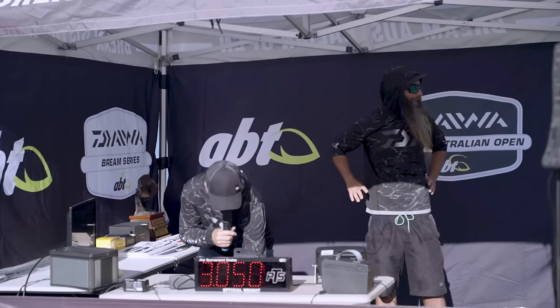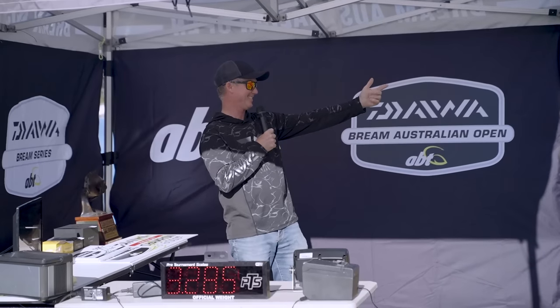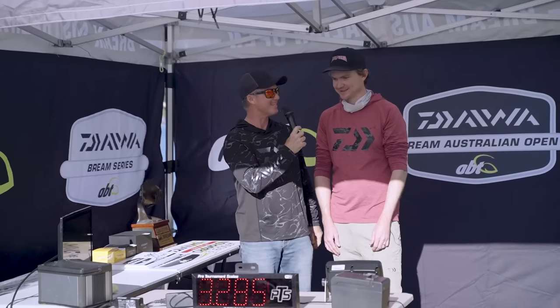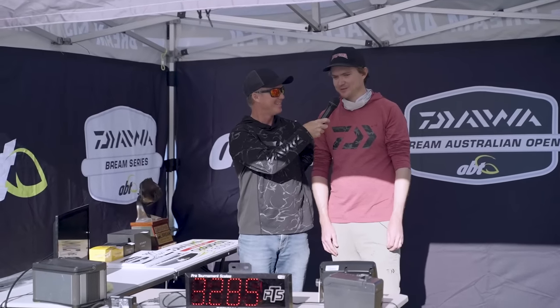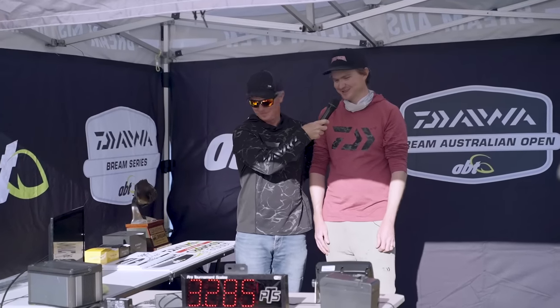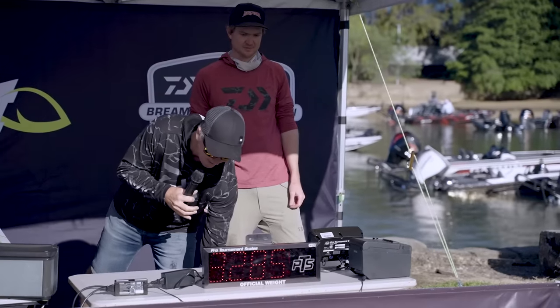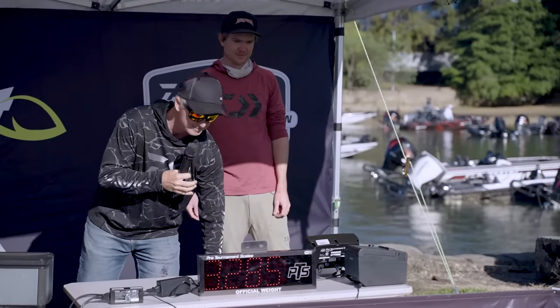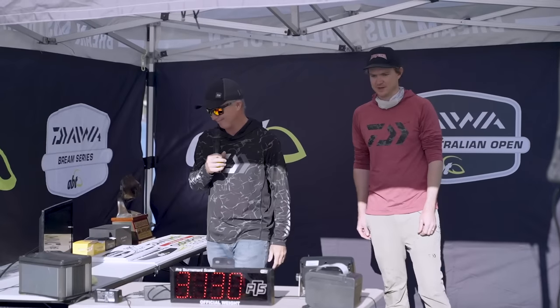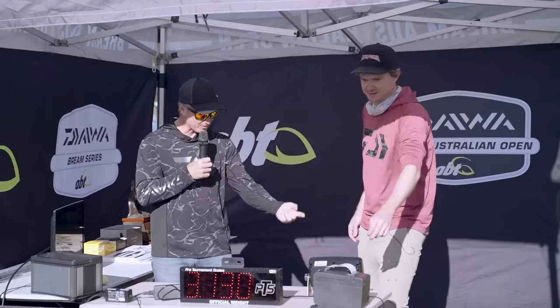Proving once again you're crap at weighing fish. Just go and put them in the bucket. Tom Slater, no fish, bring yourself. Are you excited when you get an upgrade on the last cast? I was more, I probably should have been more excited, but I was probably a little bit defeated, to be honest. All right. Well, let's have a look here. The screen here says you need 2.91 to take the lead. How about 3.13? We have a new leader.